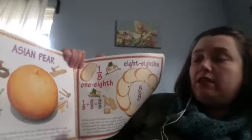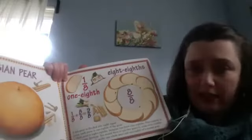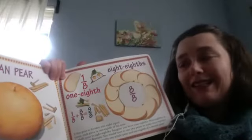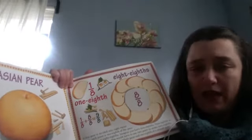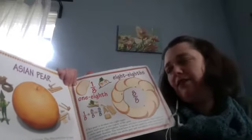Asian pears. Sometimes a look can fool you. This fruit looks like an apple, and it's shaped like an apple, but it tastes just like a pear. Do you like pears? How do pears compare to apples to you? What do you think the difference is in their taste and their texture?